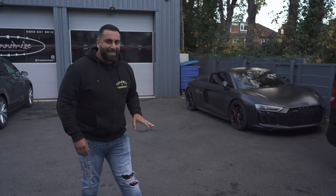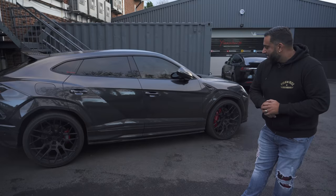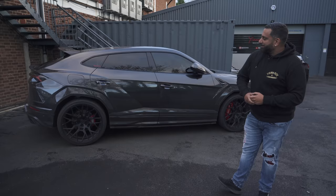But that's Mark's car. Over here, you've got my Lamborghini Urus, Nero body kit, full carbon PPF wrap. Actually, that's very dirty as well. You know what? Me and Mark need to clean our cars. I love this car so much.